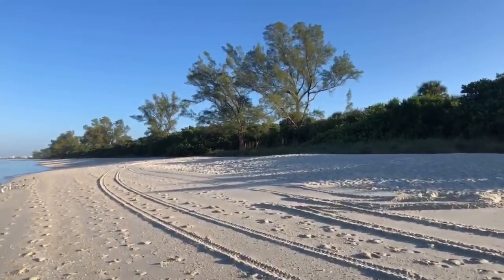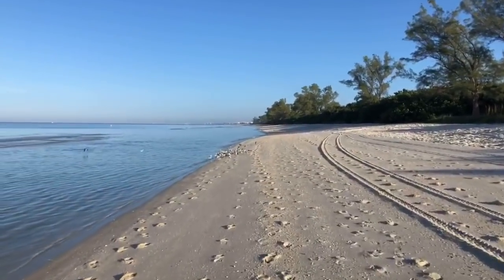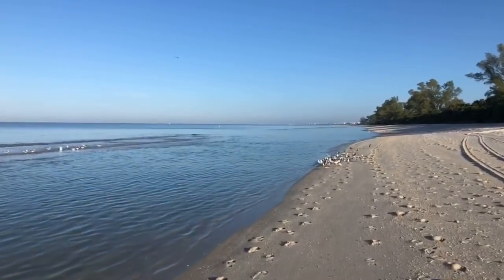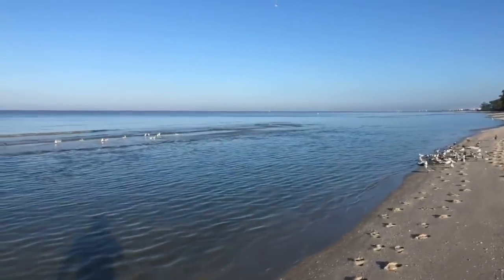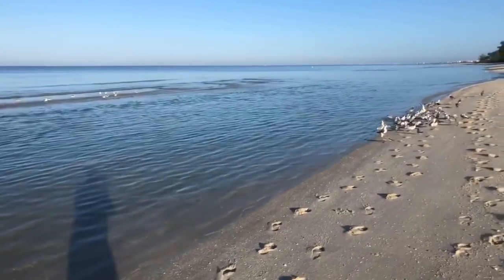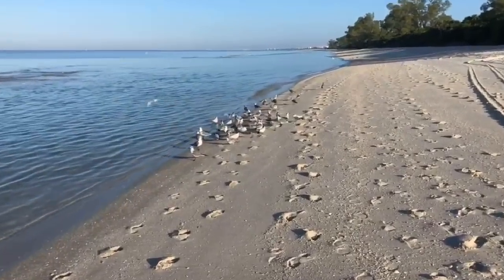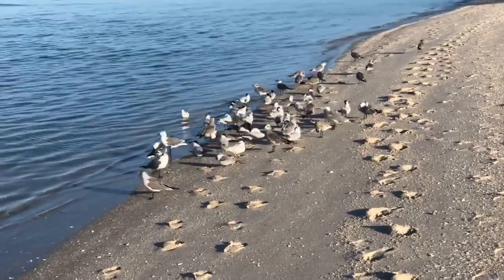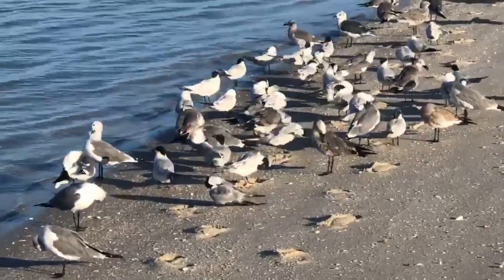Blue sky all around us this morning. There's the seaplane flying overhead. There's some gulls, some seagulls, and some terns mixed together here. Some of our shore birds. Always fun watching them.